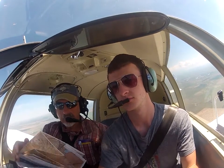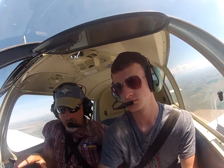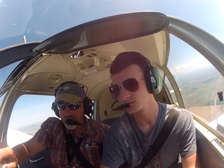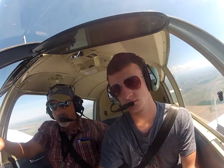Citation 5 Mike Papa, Great Falls Airport, 1 o'clock, 12 miles. Right, 5 Mike Papa. Citation 5 Mike Papa, cleared visual approach to runway 3, enter right base, contact.